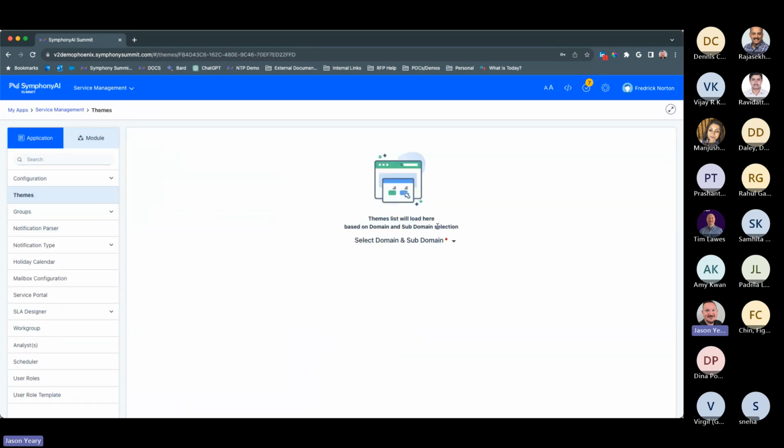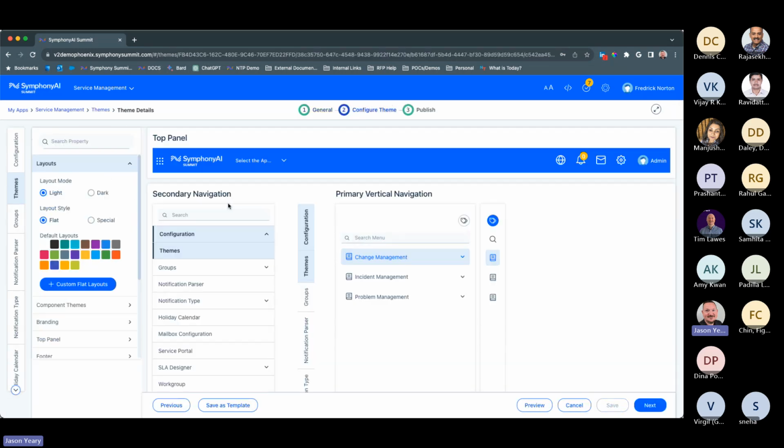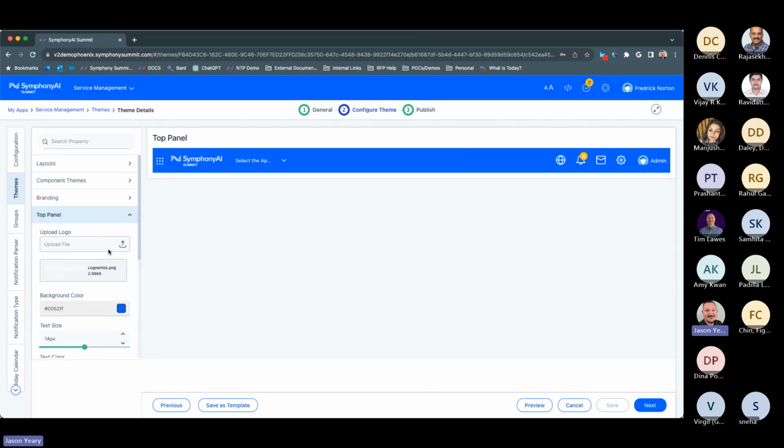We can configure themes. So your theme is really the look and feel of the system. So we've got our blue theme that really controls what the buttons look like, the colors of the buttons, our different components, our top panel, like our branding, what's the background color, what's the logo we want to see. So we can set up multiple themes. Each user that logs in can have a different theme. So you could publish different themes. If you have different, maybe customers, you want their logo to be there. So we can configure different things like that when it comes to your themes.